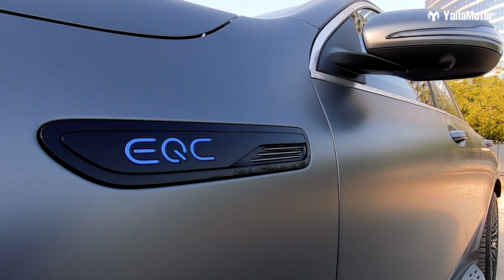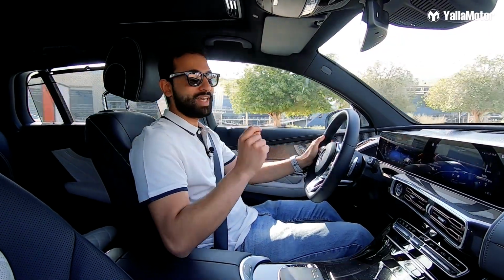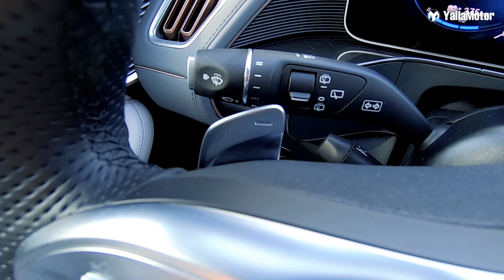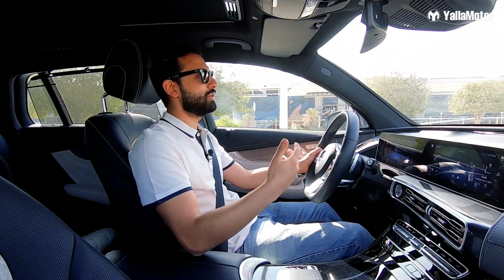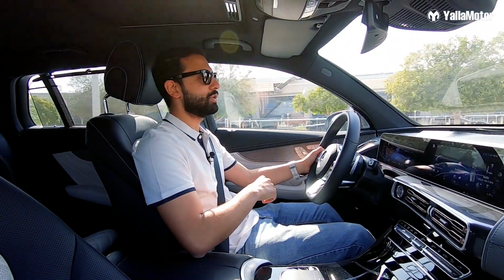Being an electric car, the EQC is fitted with technologies such as regenerative braking that can be controlled from paddles behind the steering wheel, and converts kinetic energy that is traditionally lost during braking or deceleration into electricity and saves it in the battery for use later on.